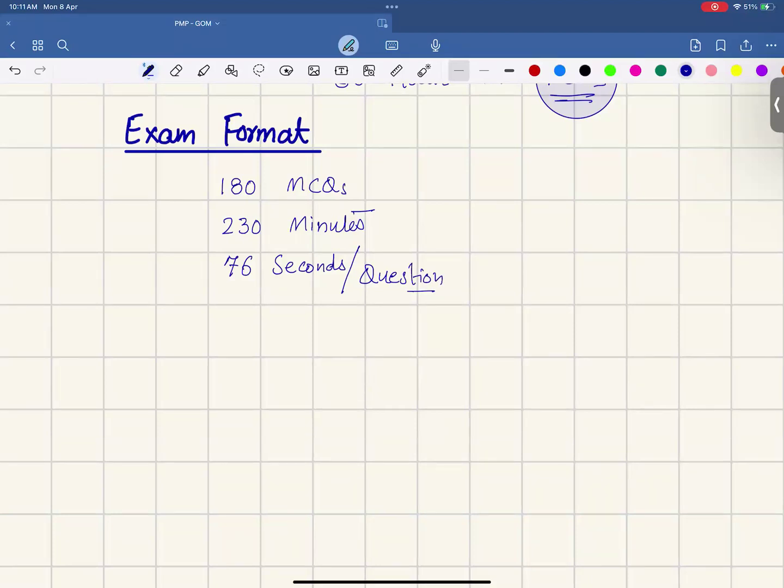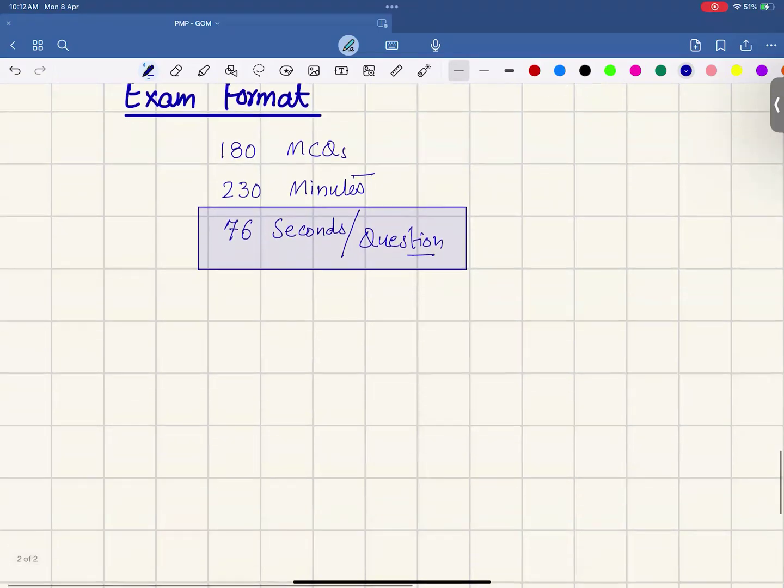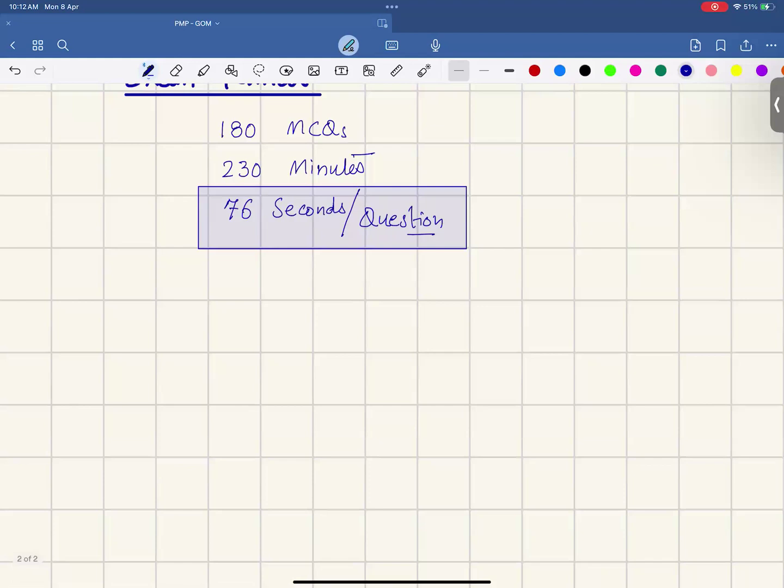It's not like it's very difficult to manage that. No, it's manageable. It's doable. Time management won't be an issue if somebody has practiced enough number of questions, right? So time management won't be a problem. So roughly 76 seconds for each question. Now, the exam is divided into 3 sessions. So when you start your exam, there would be session 1.